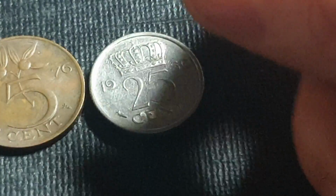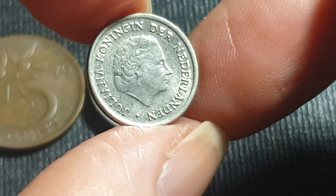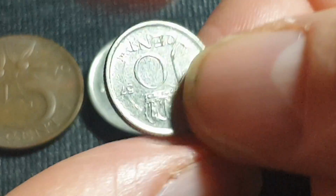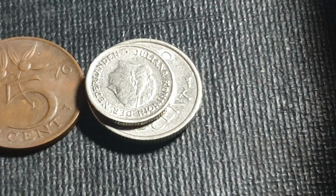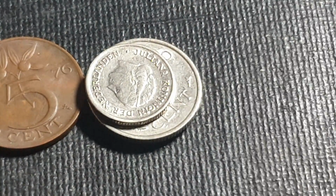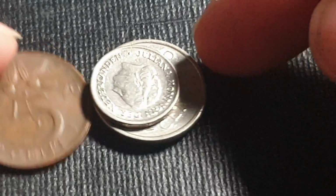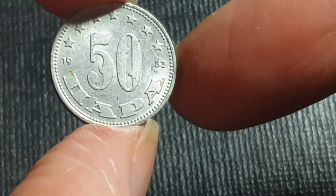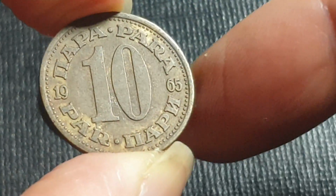And no, got another 10-cent coin. And let's see, no, 1957. So none of these are really worth collecting, unless you are collecting for money, unless you are interested in getting a set of coins. Okay, so it's Dutch, not really much there. Okay, then we have Yugoslavia, 1953, 50 para, aluminium coin. Then we have a 1965 10 para.